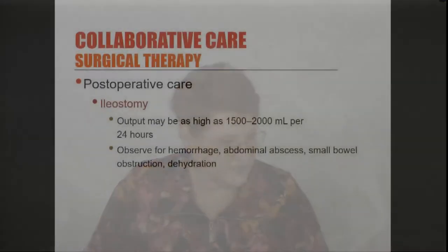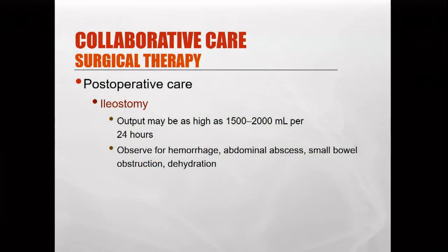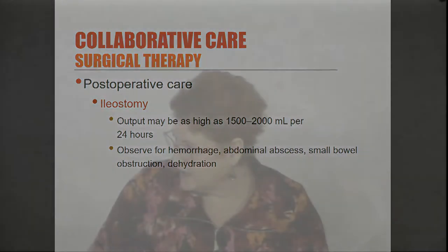So post-operative care for this kind of patient, if they have an ileostomy, remember that's where the most fluid stool will be found. So we can have as much as 1,500 to 2,000 mils per 24 hours. Now to put that into context, the average amount for an adult to keep them well hydrated is about 2,000 mils, okay? So if they're putting out 2,000 mils, we almost have to double or triple that for them to maintain hydration, okay? So it can be a real problem.